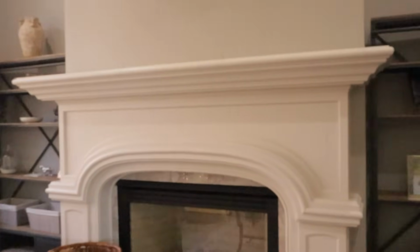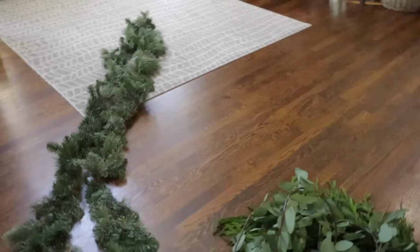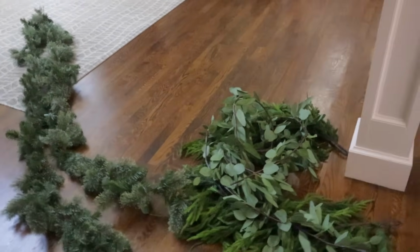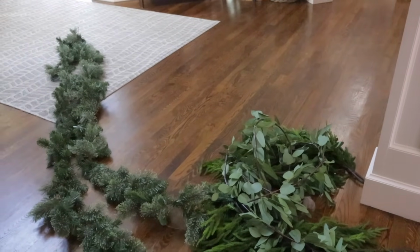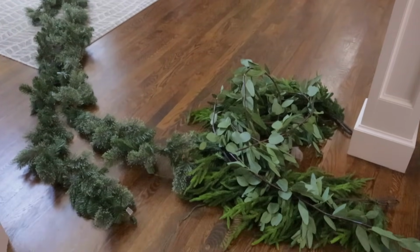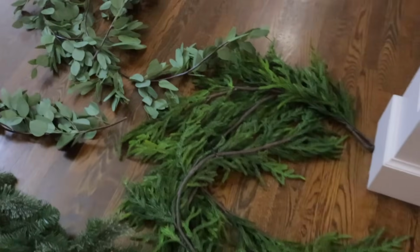This year I'm doing something a little bit different with my garland. I am going to do some layering. Usually I just use one piece of garland over the top, but I really kind of wanted to switch things up a little bit and try something new. So I am actually going to be doing 3 different layers of stuff.